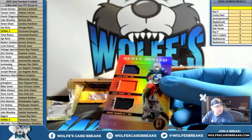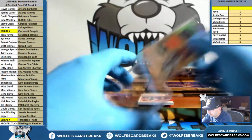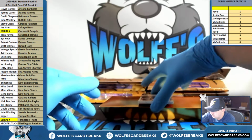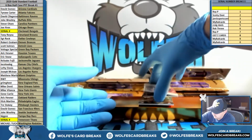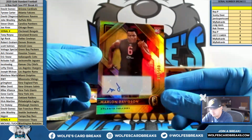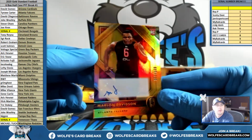So we'll have to do a random on any multi-team player cards, which probably will be a couple here and there throughout these gold standard breaks. Set those to the side. I think this is going to be our first autograph. It is Marlon Davidson for the Falcons, number to 199. He's got the whole sticker to sign.